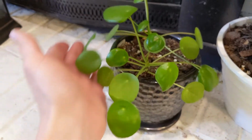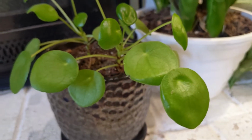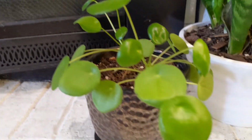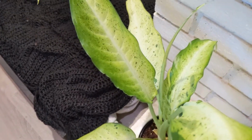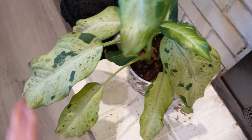It's doing things. I am really happy this one survived because I ended up losing some propagations and I was really hoping the mother plant would survive. And it is, and that makes me happy. Then over here is my Dieffenbachia camouflage with a new leaf coming out. I'm obsessed with Dieffenbachia. Definitely need a drink.